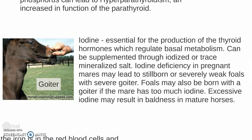Iodine is essential for the production of the thyroid hormones, which regulate basal metabolism. It can be supplemented through iodized or trace mineralized salt. Iodine deficiency in pregnant mares can lead to stillborn or severely weak foals with severe goiter, as seen to the left. Foals may also be born with a goiter if the mare has too much iodine. Excessive iodine may result in baldness in mature horses, as well as goiters in them as well.